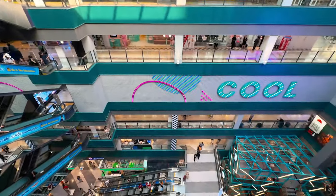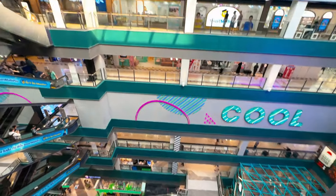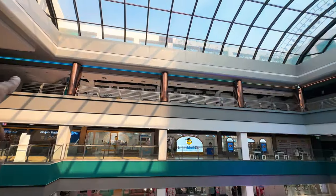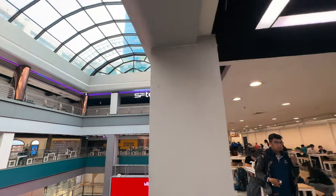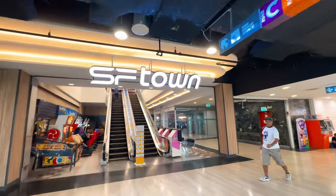This is what it looks like from the top floor. These are all the floors we've been on so far. So now we're gonna go up one more, but actually I don't even think there's anything up there. Look, well, it's empty. There are escalators, right? It says SF Town. SF Town, I think it's actually a movie theater. A movie theater? SF is a movie theater.